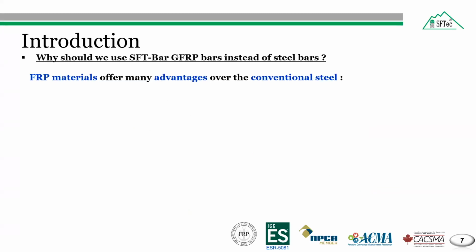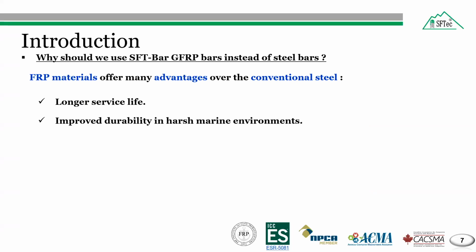So, just to sum up the advantages of the SFTec glass FRP bars over the conventional steel bars, FRP bars have a longer service life because of their corrosion resistance. Therefore, it improves durability in harsh environments, such as constructions near coastal areas or in North American cold climates. The FRP bars have better resistance against corrosion compared to steel bars.